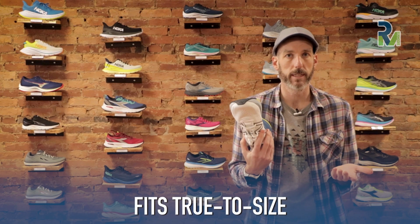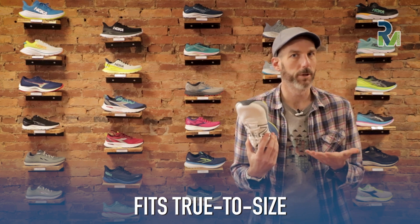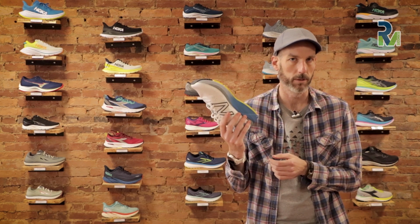So that's one nice thing, because it is hard when you're pulling different sizes for people and they'll say, well, how come I'm in this size and this size? Are you out of my size? It's like, no. Trust me, the sizing is screwy on this shoe. No more on this shoe. So if you're ordering it from us or from New Balance, feel pretty good that you're not going to have to make a size adjustment on this.